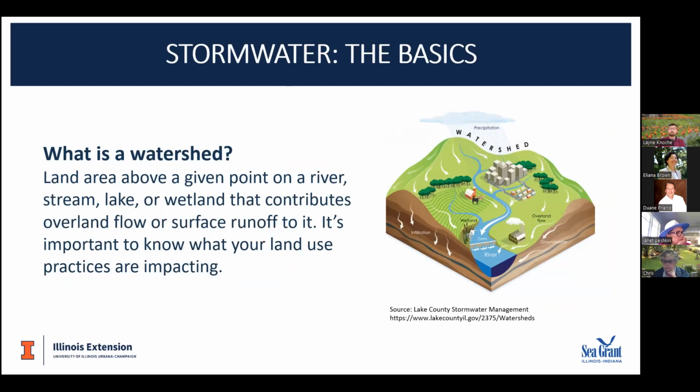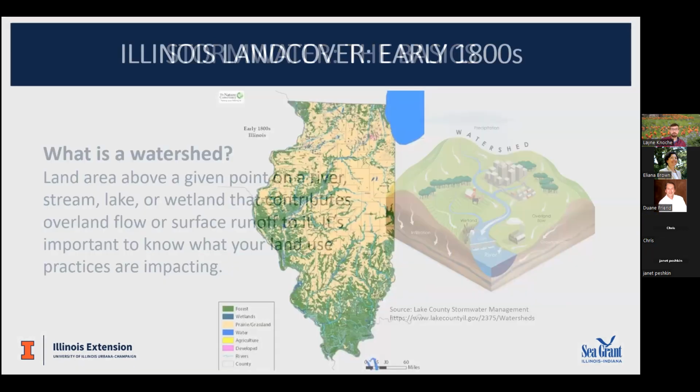We're going to jump up now from our site-specific details to a watershed scale. You may have heard of this term watershed before. It's the land that drains into a water body. So wherever your nearest lake or creek or river is, all of that land that drains into it. And now we'll jump up in scale to the state level. Next slide, please.